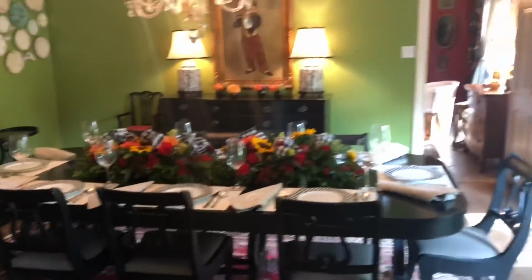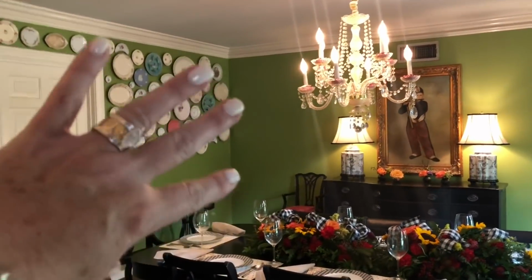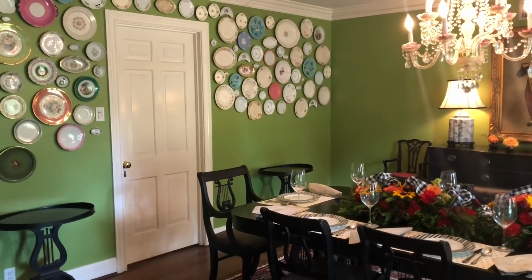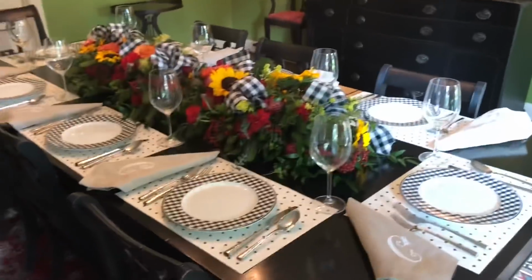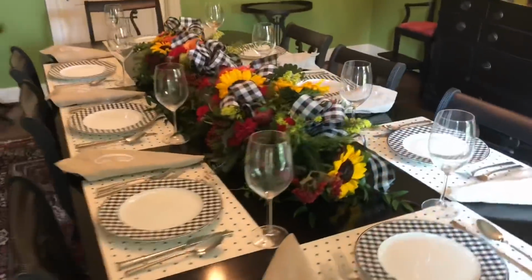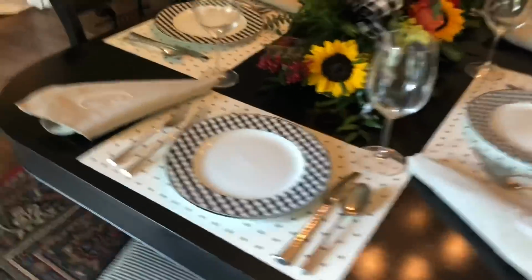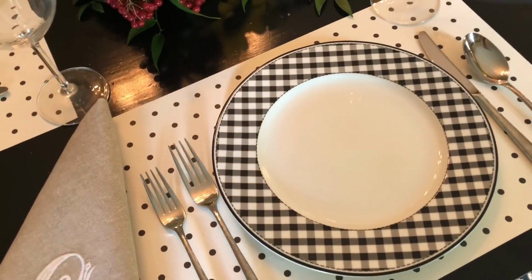Dining room's pretty basic. I'd love to paint it, don't know what color yet, and I do want to take down the plate wall. I'm kind of over that, but it is what it is right now. You can see lots of plates, I'm ready for them to go. I went ahead and set the table because what would a tour of my house be if I didn't set the table for y'all? I set the table with my new TotallyTikaa gingham plates with Lennox. You can see there.